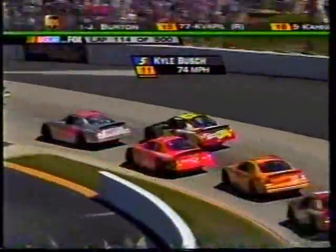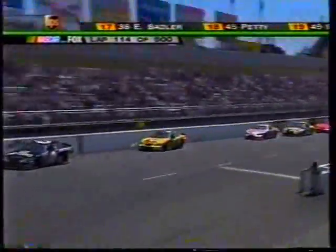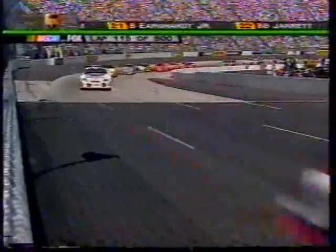And remember, yesterday in the truck race, there were 36 trucks in the race, and some fell out early. Today, you've got 43 cars out here. You're going to get more rubber. You're going to get more buildup, and that's going to cause that outside lane to be even worse today than it was like yesterday.